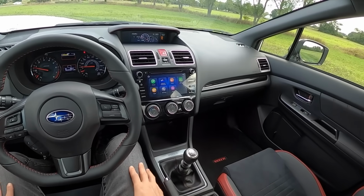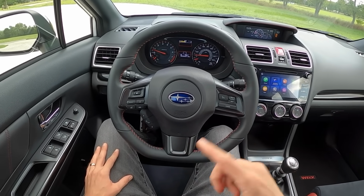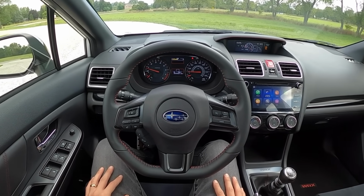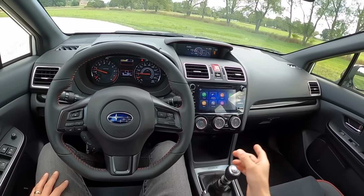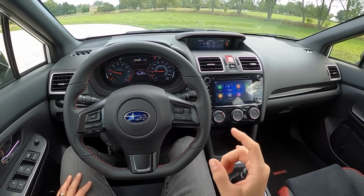This is actually quite a familiar looking interior. It's been a long time since we've driven a WRX on this channel or on the Whiny Road channel. And I'm pleasantly surprised to see that it hasn't really changed that much. This is one of those old car, new old cars that I just love.